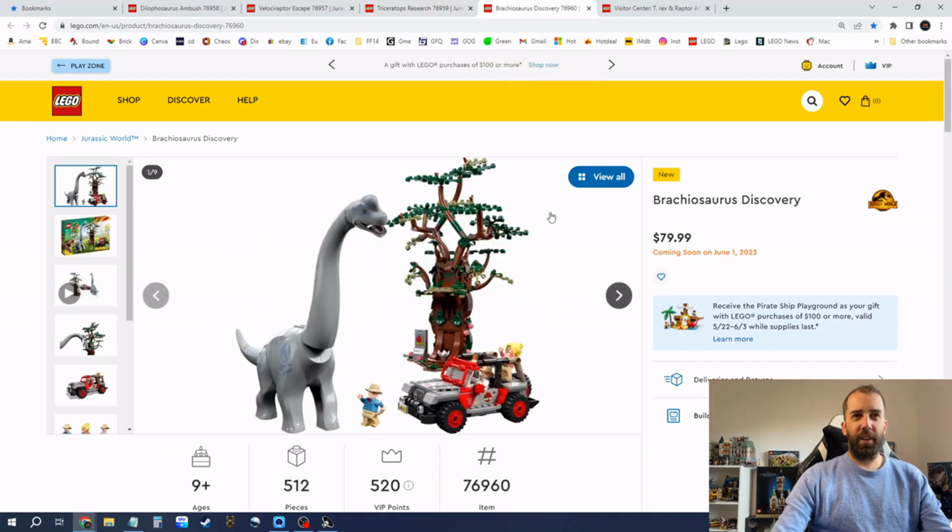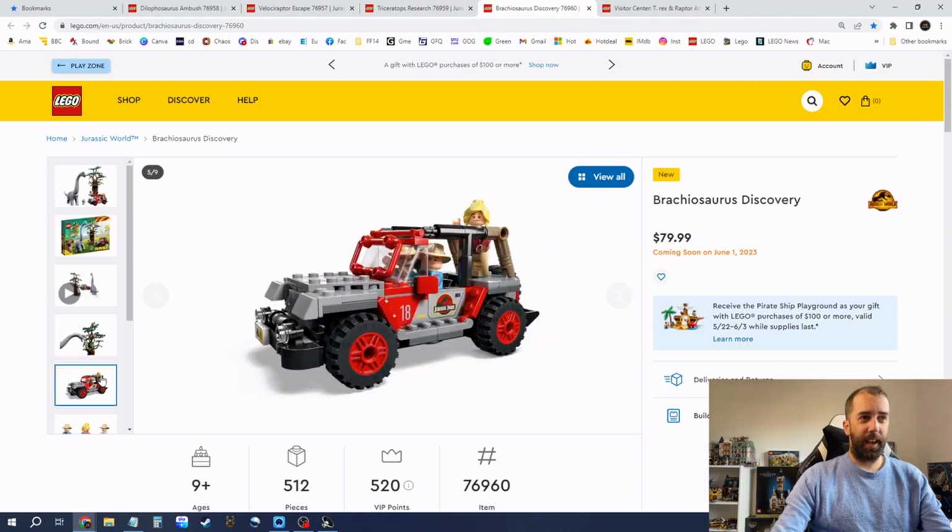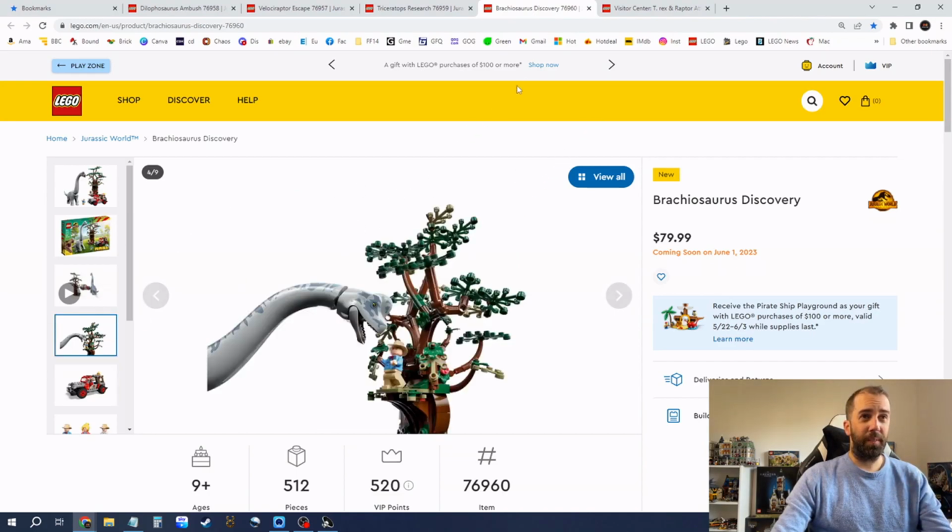Next, we have the Brachiosaurus Discovery, priced at £75, $80, or €85. In this set you get 512 pieces. The selling point for this set is the Brachiosaurus. The minifigures are really good, but very expensive. Again, £75 or $80. That's too expensive for me. I think these sets are really expensive. But yeah, I do like the dinosaur.